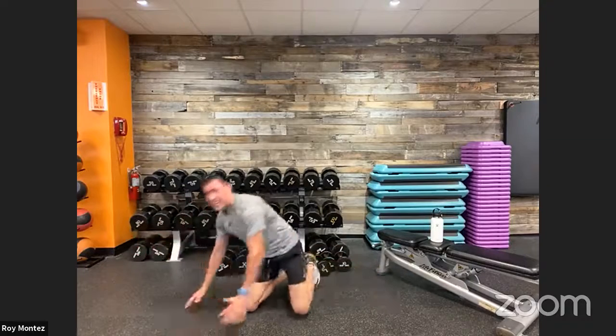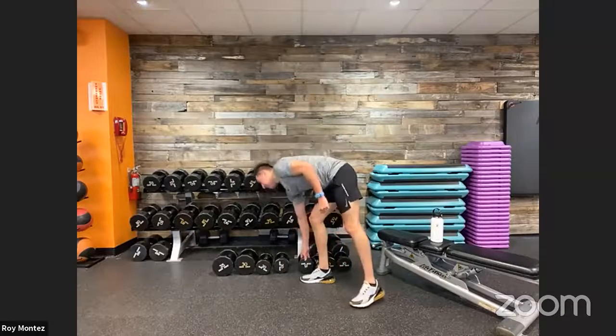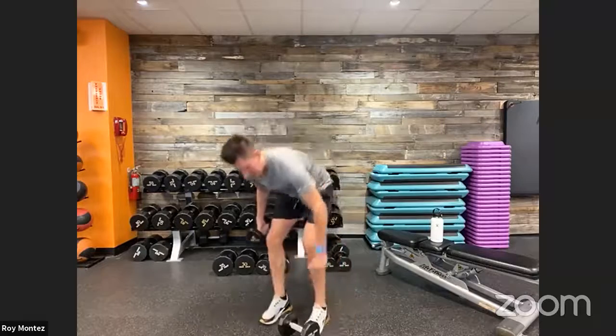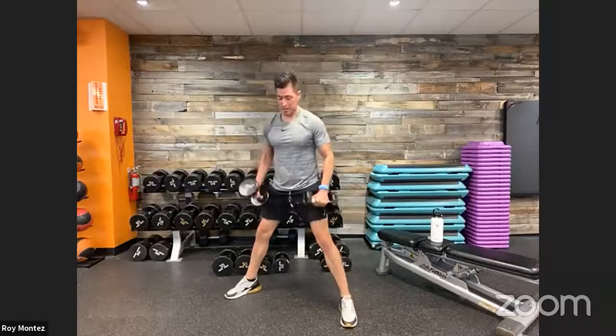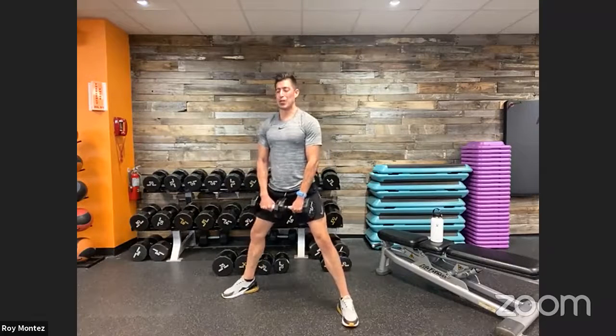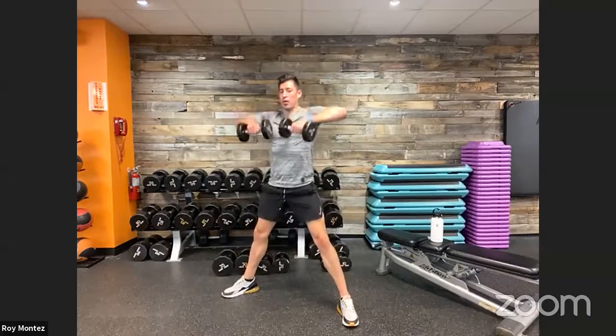3, 2, 1, and time. Good job. 20 seconds of recovery here. Grab a pair of dumbbells here or not. We have a sumo squat to high pull. Good. Setting ourselves up here. Starting position in a standing position. Shoulder width apart here. We're dropping back into a sumo squat and then into our high pull.